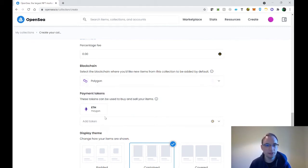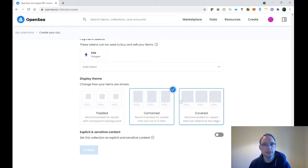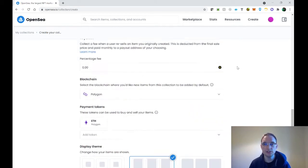So you can select Polygon from there, and then what you'll see is a purple Ethereum logo, which represents the Polygon linking to the Ethereum. This bit's a bit odd because if you have a look at where the images would be, you can either have a padded option, which is very small. For me, it wasn't ideal. Then you can have a large one or absolutely maximize covered. So you can change this stuff afterwards. And then you need to put whether it's explicit and sensitive. And then you click create, and then it'll literally create your collection.